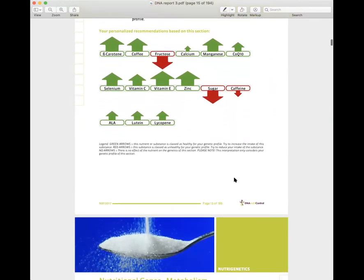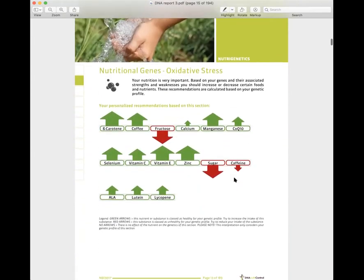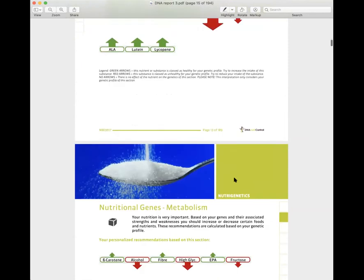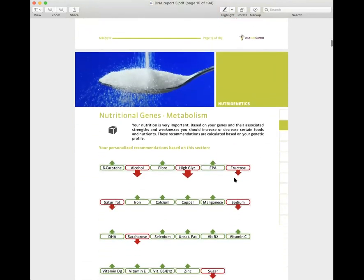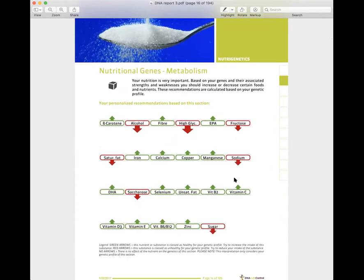Going by, you know, some of these will show quite a lot of different arrows and some not so much, but what it does at the end is it summarizes and weighs up which arrows need to be increased, which decreased, and it does a summary for you, but I'll show you that at the end. Metabolism, this is for diabetes, so if you've got any predisposition to diabetes.